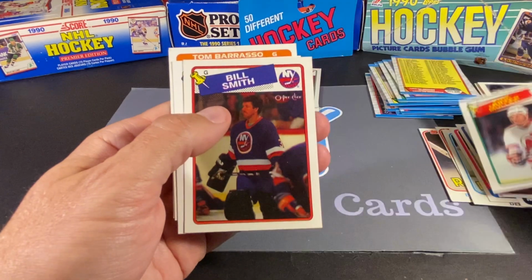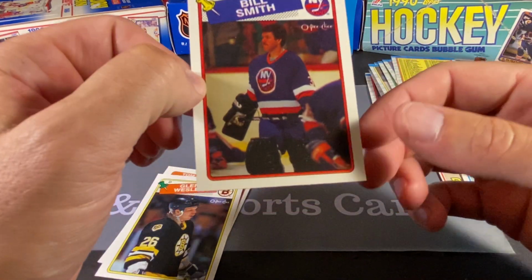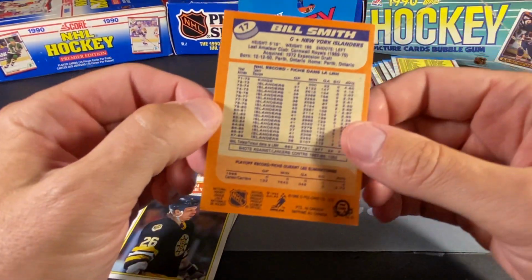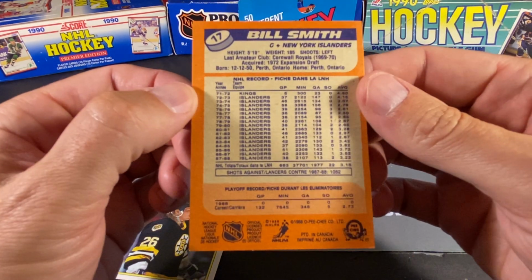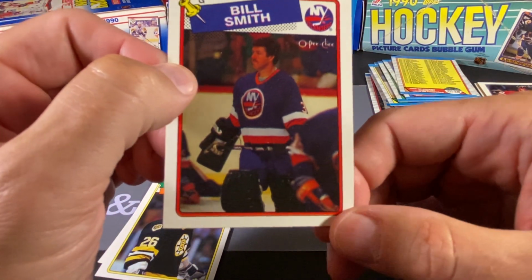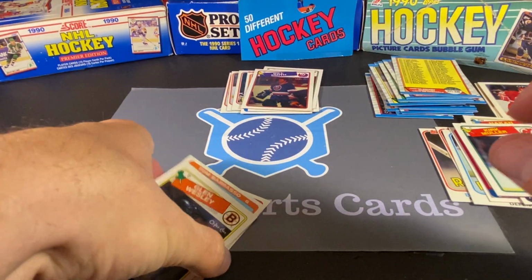Kirk Muller. Oh wow, that's a super nice card. It's too bad it's got a little ding on the bottom here. I think this was the last card of his, because I think the '87-88 season was the last year that Billy Smith played. That's too bad about that corner there. That's a nice little ding there. It's centered really nice.